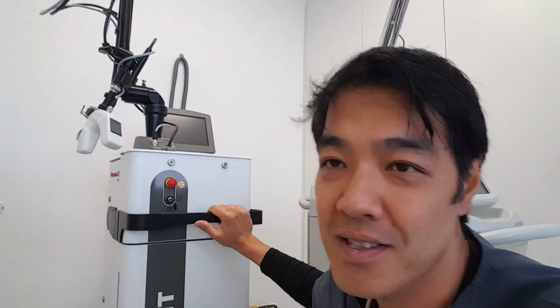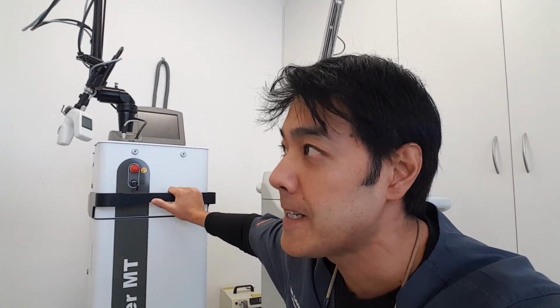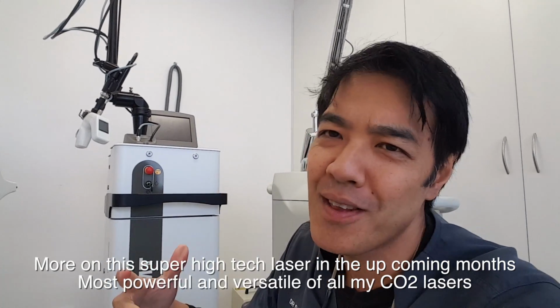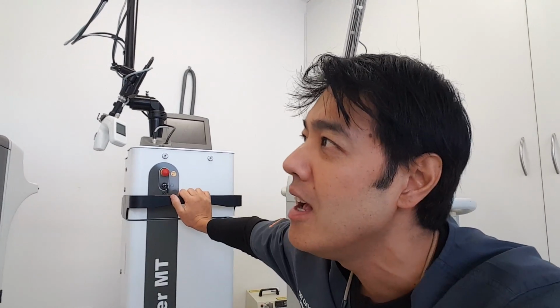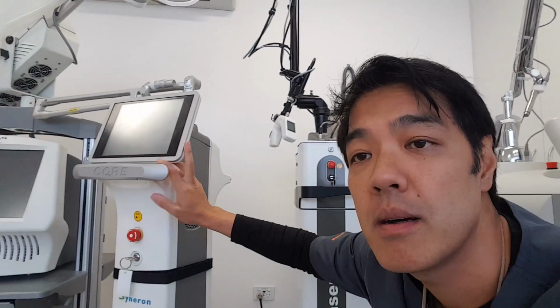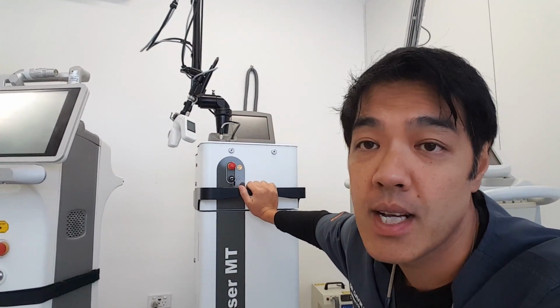What about the newest laser from Italy? Basically a hybrid laser combining two Fraxels using an erbium glass laser in the 1540 wavelength, fired straight after that by a really, really powerful CO2 laser. I'm talking about super powerful. We're talking about realistically 10 times the strength of Fraxel or the core. Would this be my treatment of choice? No, it wouldn't. I'll tell you why.